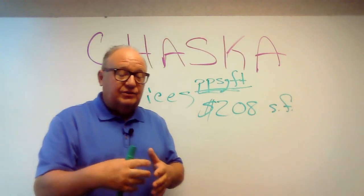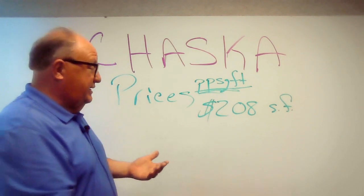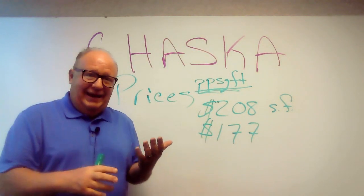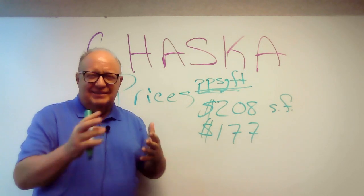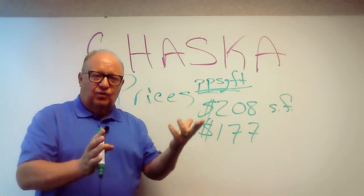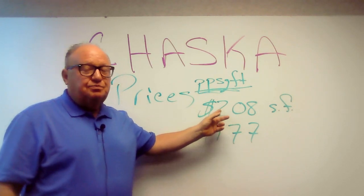And then there's condos and townhomes. What did they look like? What was their price per square foot in Chaska last month? It was considerably less, but not abnormal or wrong or bad. It's about 10% less than it was a year ago. That's not necessarily a big deal because it's year over year, month over month, and we look at trends, not 1 month in isolation. But the 208 is pretty strong.